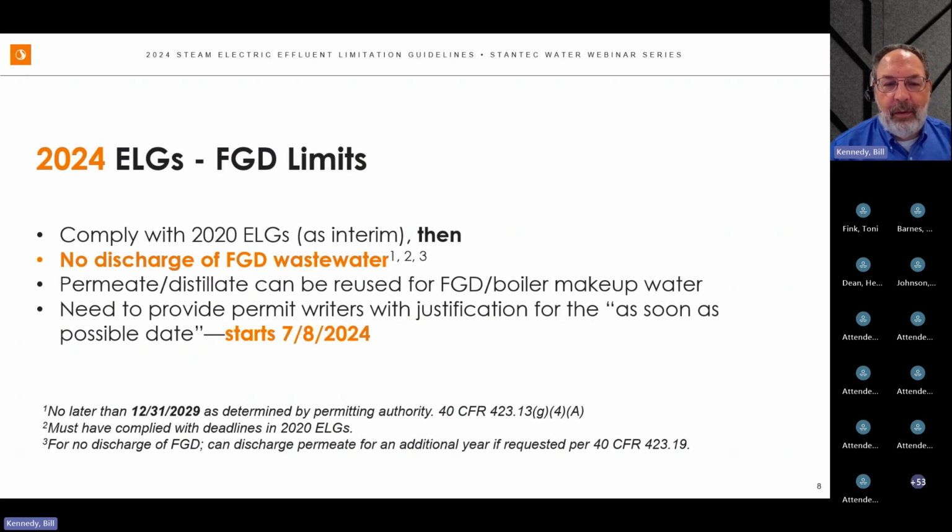So as we're going through this, it's pretty straightforward. Just about all the rules for the general interpretation or the general application of them are no discharge. Now, as with any good federal rule, there are lots of exceptions in here and lots of qualifiers. So first of all, there's no discharge of FGD wastewater following 12/31 of 2029. That is a no later than date. You'd need to comply with the 2020 ELGs.